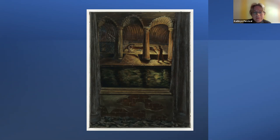And very dramatic, almost like a staged opera. And this is where Joseph puts him in the tomb. I think this is very effective.